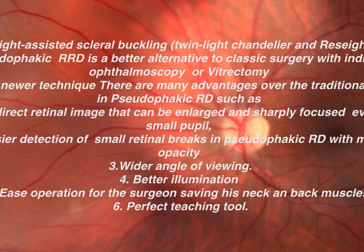With the newer technique, there are many advantages over the traditional one in pseudophakic retinal detachment, such as clear direct retinal image that can be enlarged and sharply focused even with small pupil, easier detection of small retinal breaks in pseudophakic retinal detachment with media opacity, wider angle of viewing, better illumination, ease of operation for the surgeon, saving his neck and back muscle, and a good teaching technique for fellows and residents.